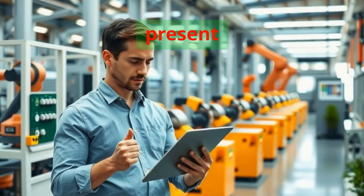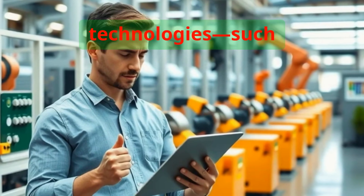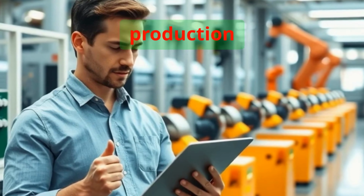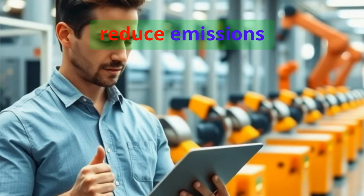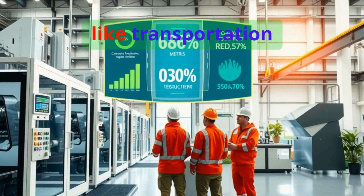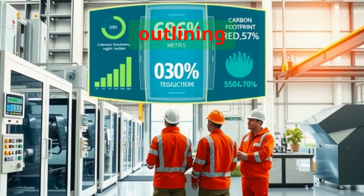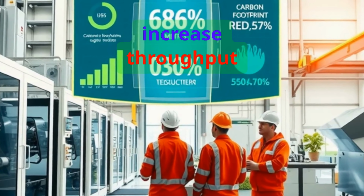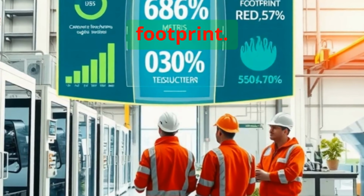Performance metrics present a similar opportunity. For example, highlight how new technologies, such as advanced materials or optimized production processes, deliver enhanced output and reduce emissions per unit of delivered service. In sectors like transportation or manufacturing, this might mean outlining how updates to machinery or logistics planning not only increase throughput, but also reduce the organization's carbon footprint.